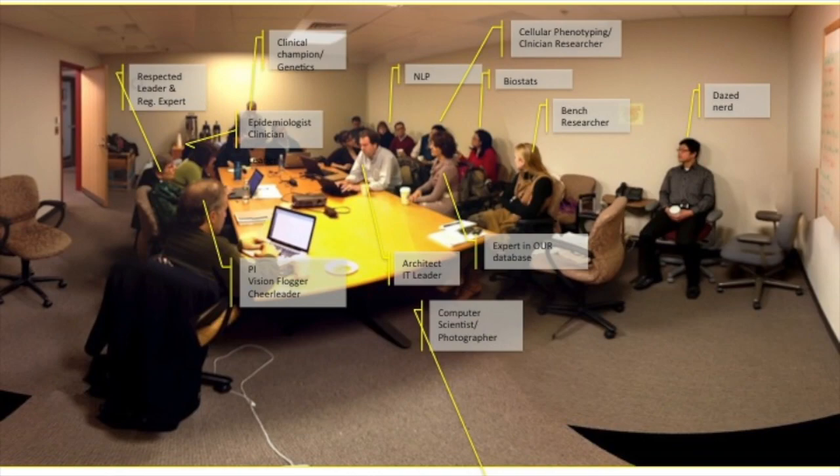So I told you about i2b2. This is what it really takes to get i2b2 going. We meet every week. There's the architect IT leader, who also happens to run all of research IT for Partners. There's an expert who understands that particular database, who understands all the skeletons in the closet, like, that clinic sucks. This lab changed its measurements for glucose in 2011. That's why we're seeing this change. We have an NLP expert. We have our respected leader and regulatory expert, a former dean of research for the medical school. We have a clinical champion in genetics, Rob Plenge.